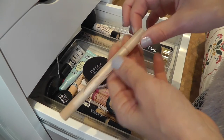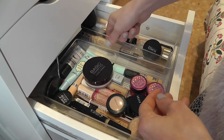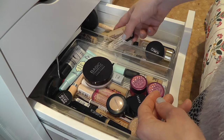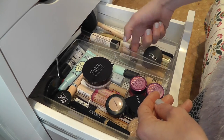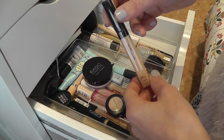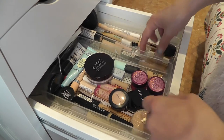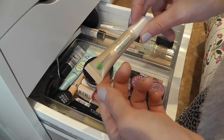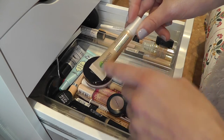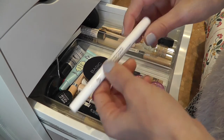This Dream Lumi from Maybelline. Rimmel Hide Blemish, another bullet cover stick. Concealer from Essence, and this Fit Me from Maybelline in the color number 10. Interestingly enough, it's darker than number 15, so it's a little bit darker for me. And this one that I wouldn't recommend to anyone, the Garnier BB Cream kind of concealer. It doesn't work at all.